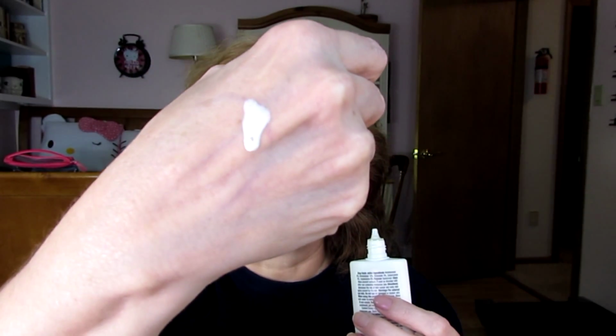The Lancome, I have to shake it up, and you have to shake this one too. Hear how liquidy it is? This has a little bit of nozzle on it, and it's very watery. You can see that it's running right down my hand. That's okay, because when you put it on, it does moisturize the heck out of your skin, but it is not overly heavy.